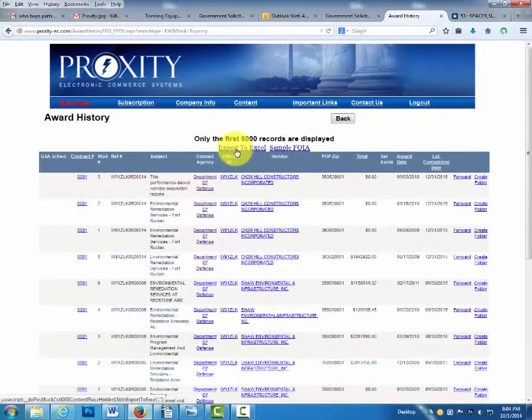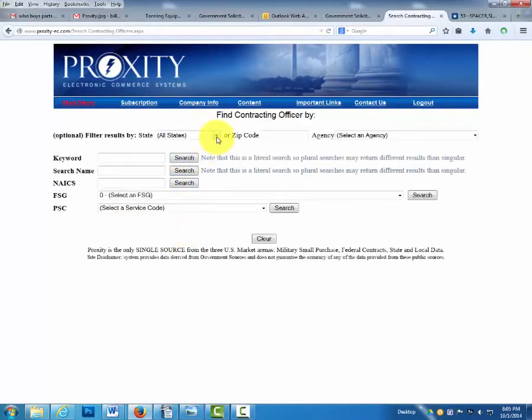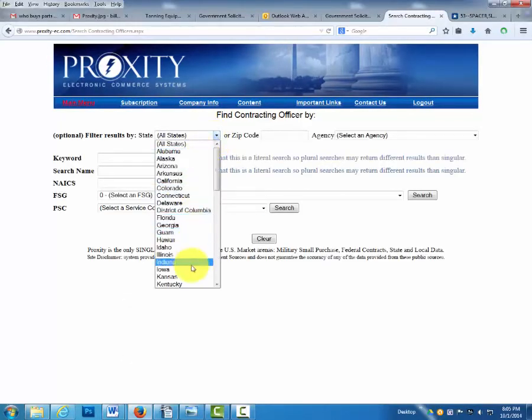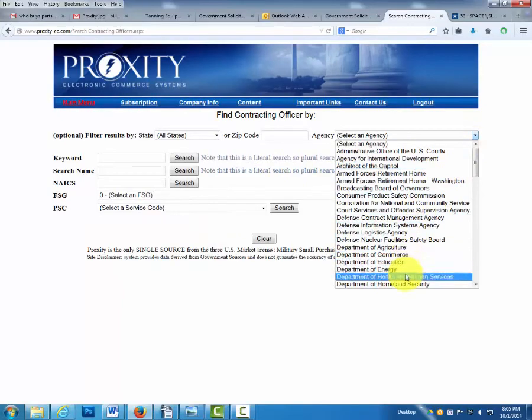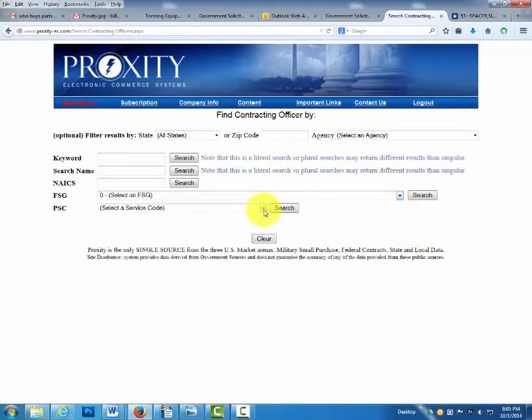So you can export this to Excel. You have the vendor information and the agency that they're working for in the state of Alabama. Find contracting officers. We're able to narrow the search by an individual state. You may look for an agency. We can use a keyword, NAICS code, Federal Supply Group, or Professional Service Code.